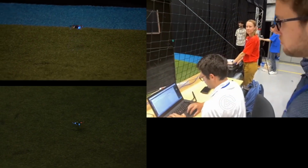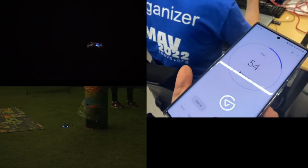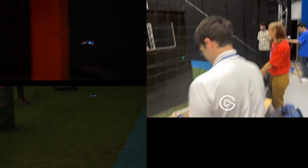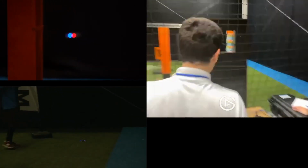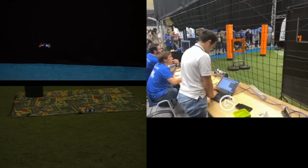One minute left. And another takeoff. And a nice and steady hover. It would be even better if it would move. Trying to find a safe direction. Oh no, there's the black obstacle again.